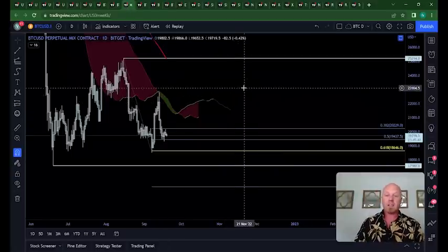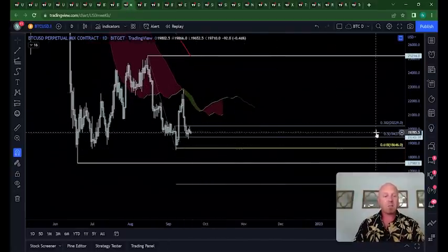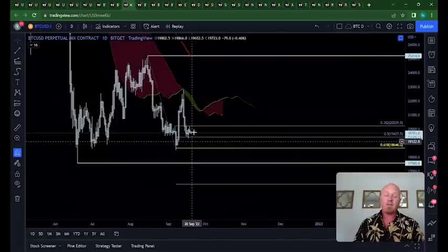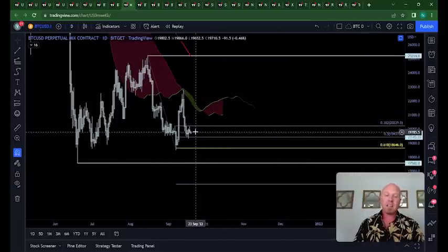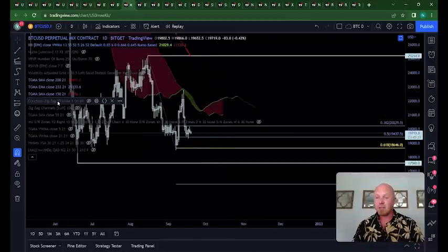All right, let's go out to the daily time frame, guys. Daily time frame, very range bound between the 3-2 and 0.5, 20,229 and 0.5 at 19,437. You see that? Just bouncing up and down here. Have the Ichi cloud above us. Let's look at a couple different indicators here.